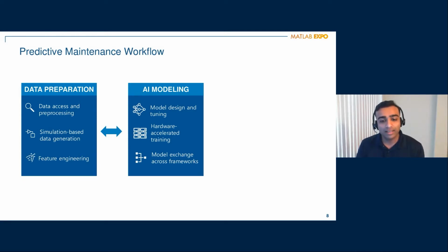The next step is probably the most interesting part of the workflow, AI modeling. Here you will design and optimize predictive models, both traditional machine learning models as well as deep learning. As we said before, you'll probably want to try out a variety of modeling approaches and iterate on the best features for your model.